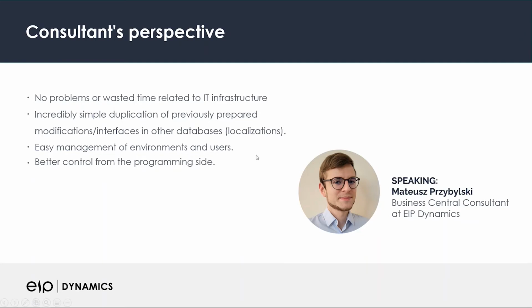And next one, automatic updates require at least some attention. So Business Central Online is constantly being updated. Therefore, the customer and the partner must be prepared for the updates. This has its advantages, such as new functionality and improved security, but also requires some work to ensure that the update will not impact the business.